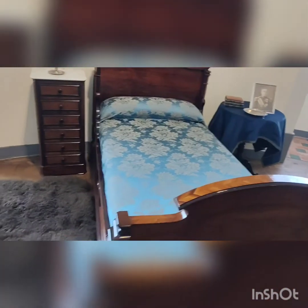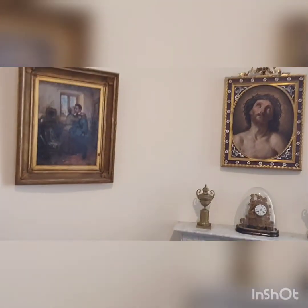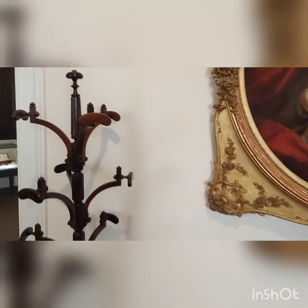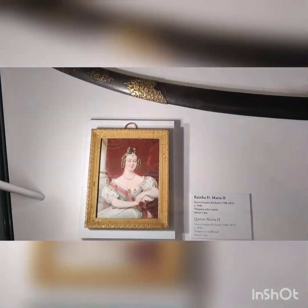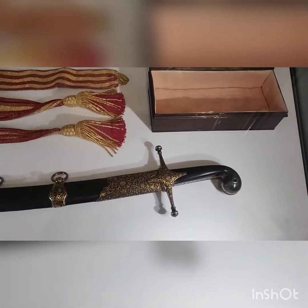King Manuel II's bedroom. And he was an art collector, as I mentioned. And look at this beautiful silver with ivory. It's King Ferdinand II. Queen Maria II. So there it is, the king and queen. So they're the last. His sabre.